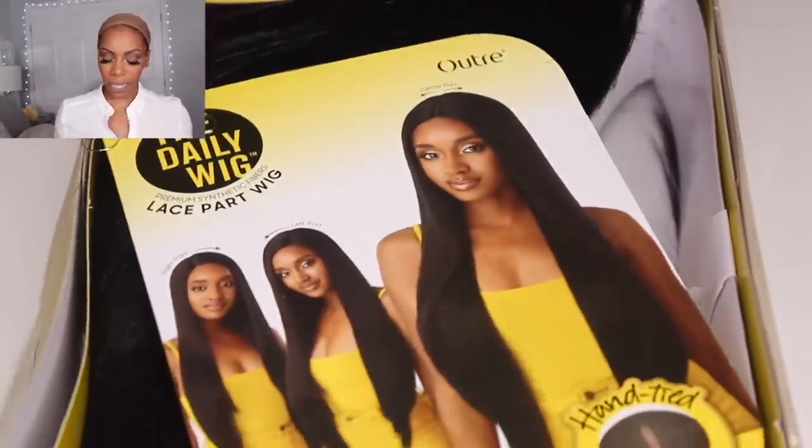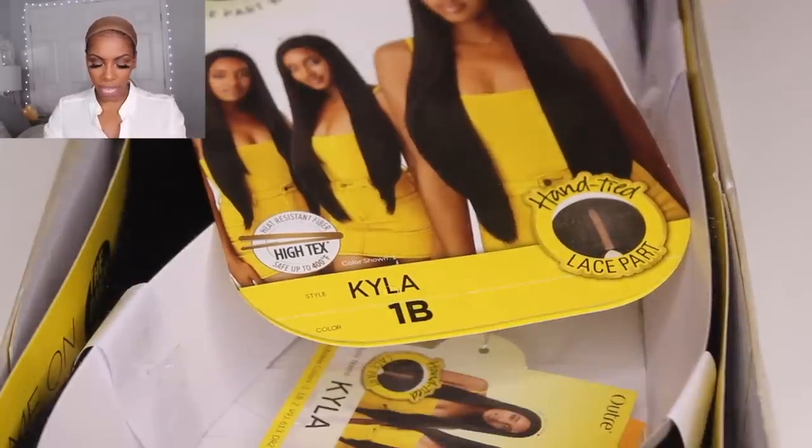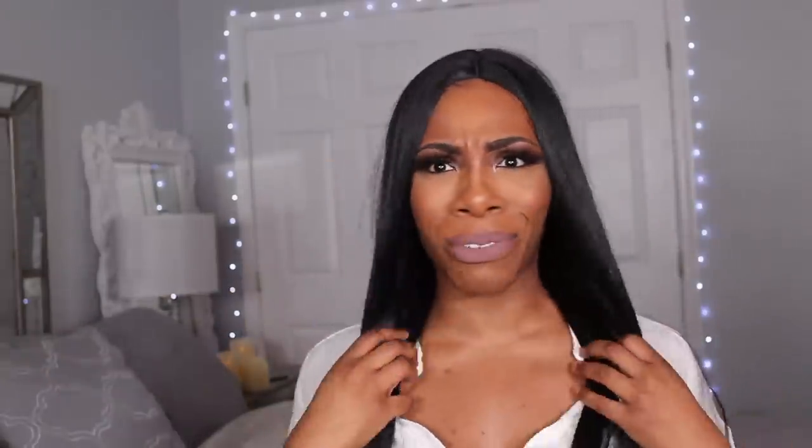Okay guys, so last but not least is Kyla, and she is a sleek straight wig. I got her in a color number 1B, so let's see how Miss Kyla looks. Okay, Miss Kyla, took her out the package, honey, and she came through dripping as well. Very flat. She's definitely ready to hit the party, ready to hit the town, ready to run errands, and ready to pick up the phone on FaceTime. She is looking really good straight out of the package.